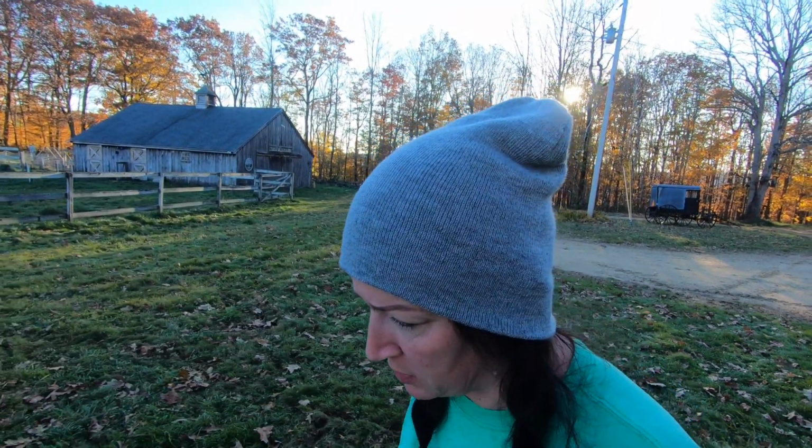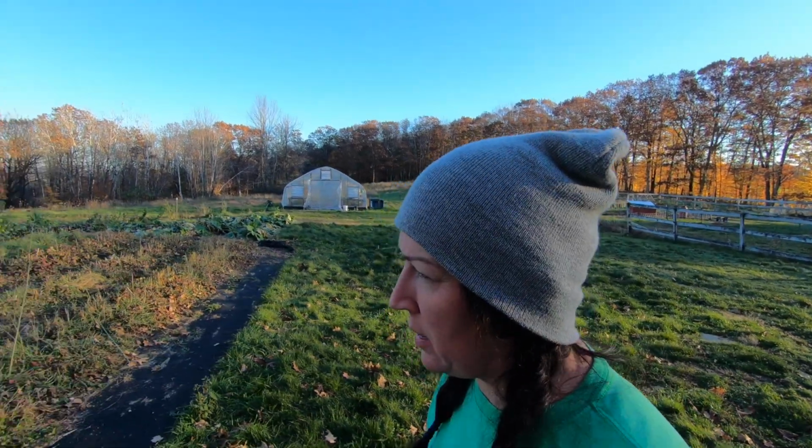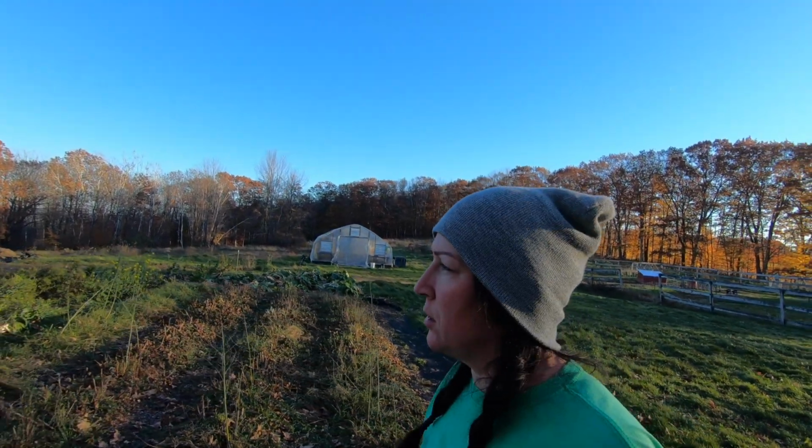I am gonna go back out to the garden, and I'm gonna get my sweater first because it's a little chilly out. I'm gonna head out to the garden, and I am going to get some more stuff out of the garden beds.